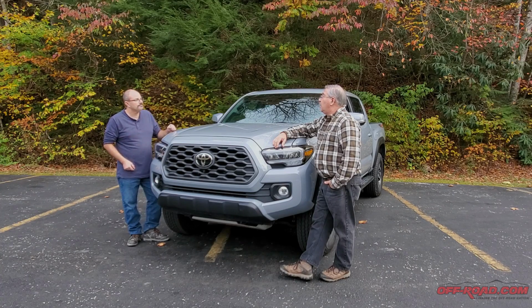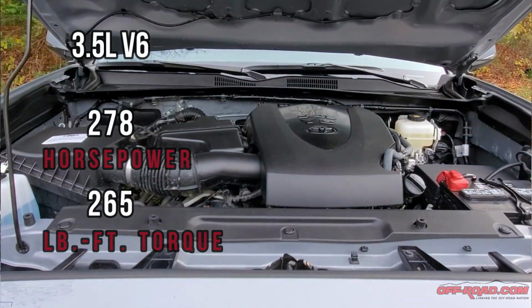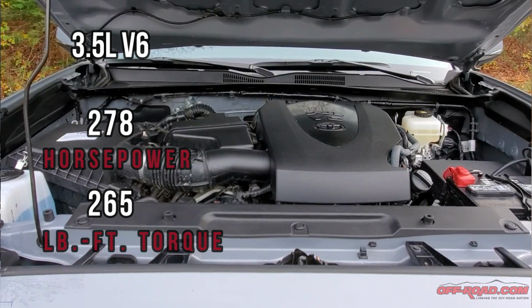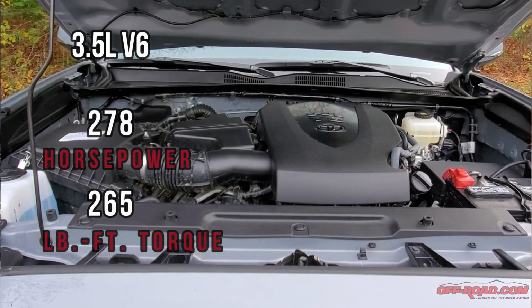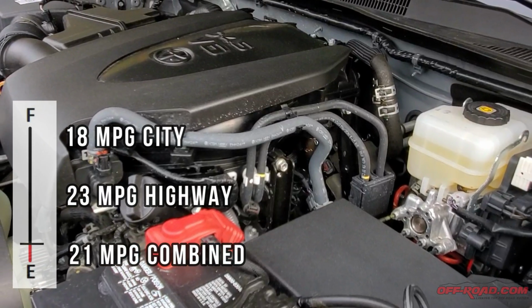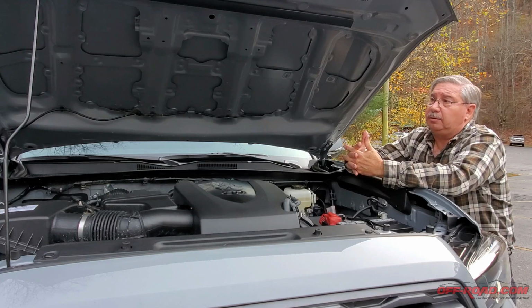Where should we start? Under the hood. We're already up here. All right. Let's get it open. Well, Kevin, this has got the 3.5-liter V6. It's good for 278 horsepower and 265 foot-pounds of torque. It gets around 20 miles to the gallon in the city, 23 on the highway. That's really in line with what I got coming down, about 19.7, so okay. Those numbers, cool. Pretty close, yeah.